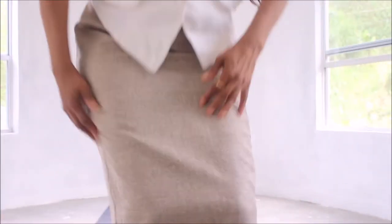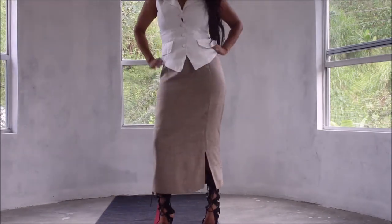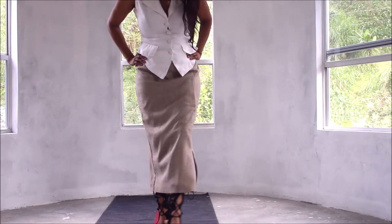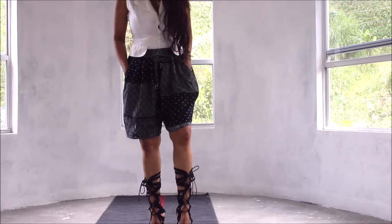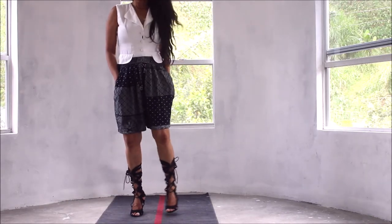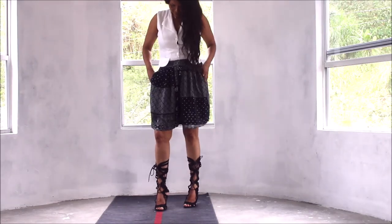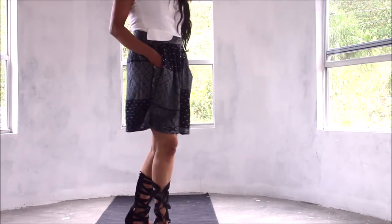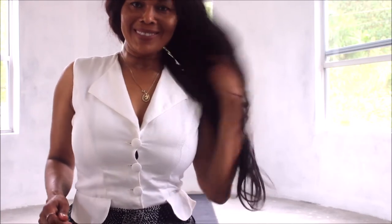So I'll just show you how I style this particular piece because I was so happy to find it. And this is a piece that I got from my sister when I was in my country, so I really, really, really love it, and I am so glad that I remembered it and saved a lot of money in the long run. So guys, I really hope you follow these tips as the new year begins.